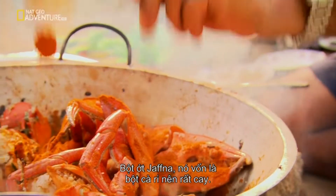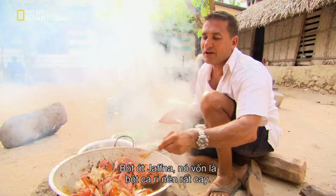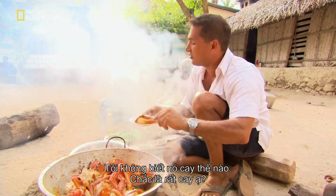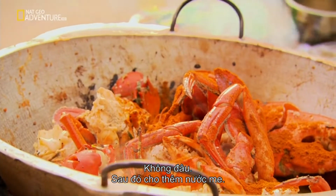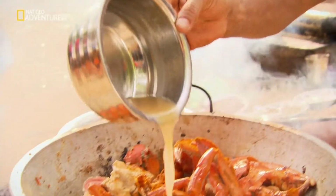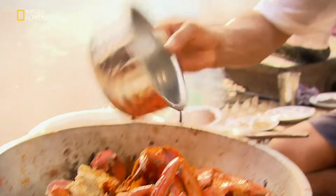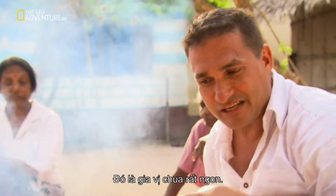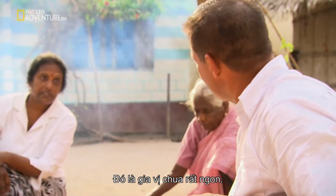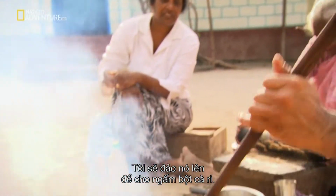The Jaffna chili powder. Now, this is actually a curry powder, so it has other spices in it too. Now, I don't know how hot this is. Very hot? Not hot. And now, tamarind water. All the seeds have been taken out, squeezed up, made into a pulp. It's just a nice souring agent. Now, I'll stir it, get all that curry powder through.